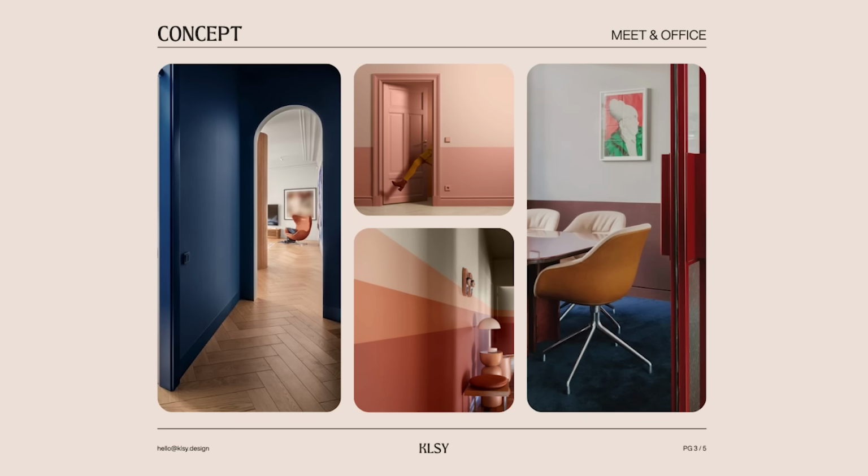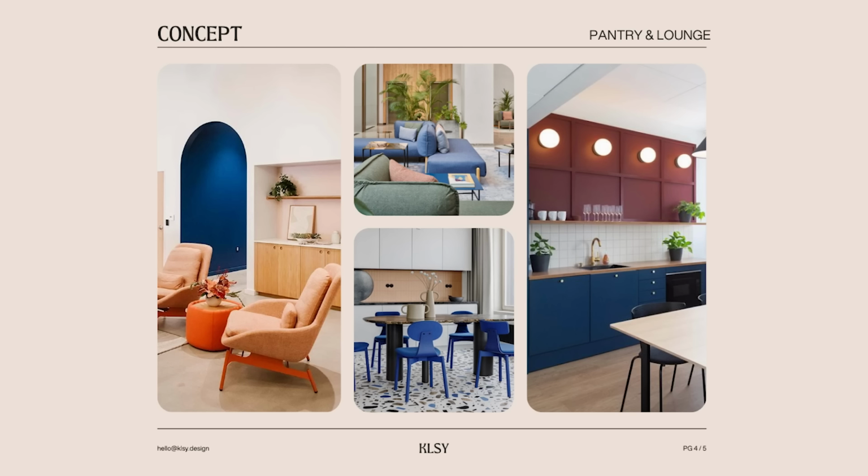After assessing the client's needs, the next step was finding inspiration. This client is a young and fun tech company, so I wanted their new office to reflect that. Their branding colors were blue and pink with a hint of purple, so I wanted those to be our main color scheme. For this specific project, I made 2 inspiration boards, one for the open office and meeting rooms, and one for the pantry and lounge area, since the pantry sort of bleeds into the co-working lounge.